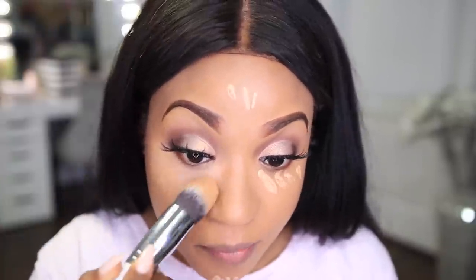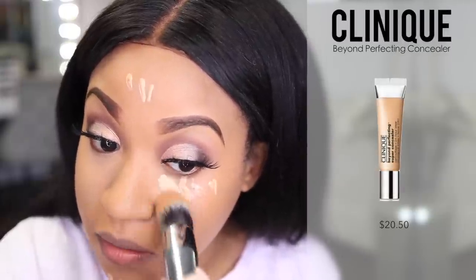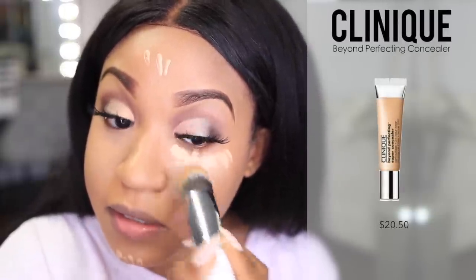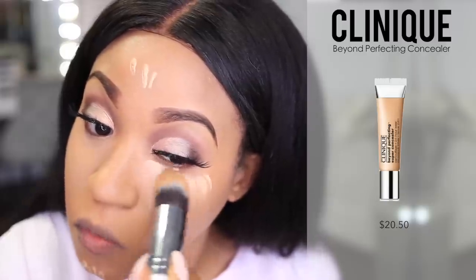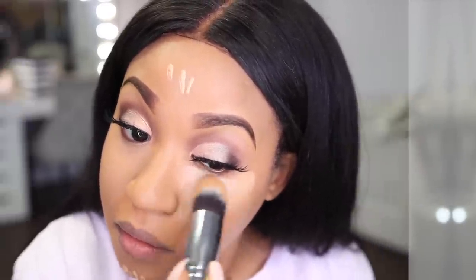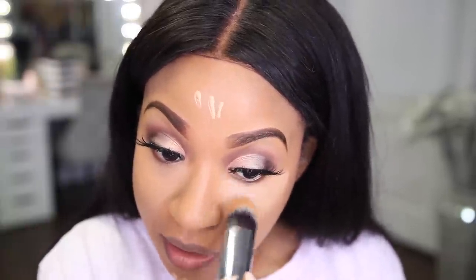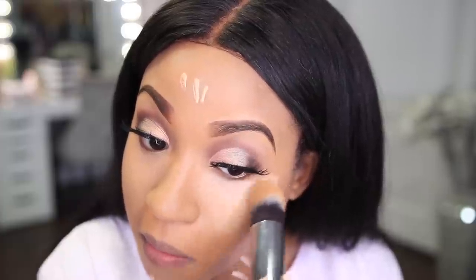And to highlight, I'm using the same concealer that I use for my eyes, the Beyond Perfecting Concealer. I'm just going to highlight everything and, you know, just give me that nice highlighted look.